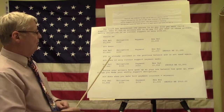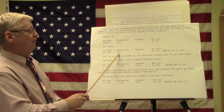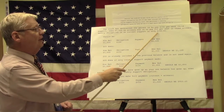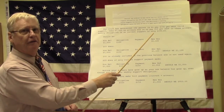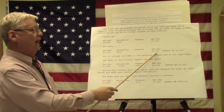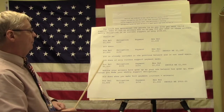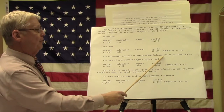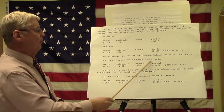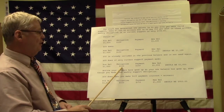What the SCU does, previous balance $1,000, your new obligation is $150, which is $100 plus the $50 on arrears, but you already owe, that's not a current support obligation. They add the two together, your new balance is $1,150. Should be $1,100. Now, the $50 is already included in the previous balance and is not owed again.